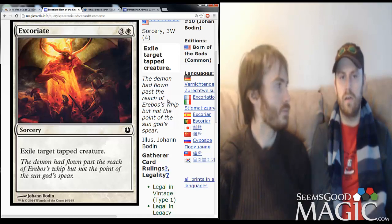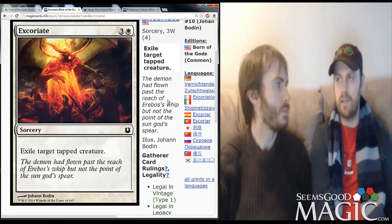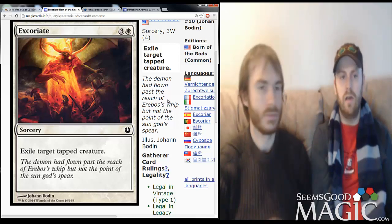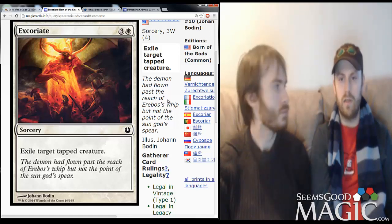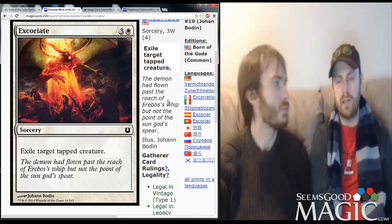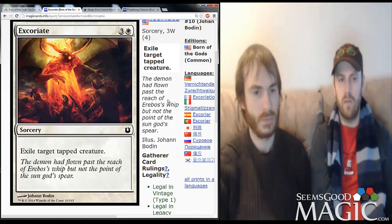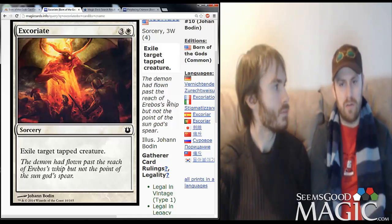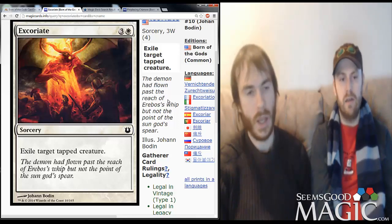Excoriate is really good. A lot of people have Inspired now that Born of the Gods is there, so obviously they're going to be tapping their creatures more. There's the Harp that gives a creature a tap ability, and that is to be used before combat, so if your opponent has one of those, you can excoriate the creature it was attached to, presumably an inspired creature. Or if they attacked you with their inspired creature, you just excoriate it on your turn. I actually feel like this card is priced correctly and is a little more valuable because of Inspired being a mechanic in this set. Okay. That's good.